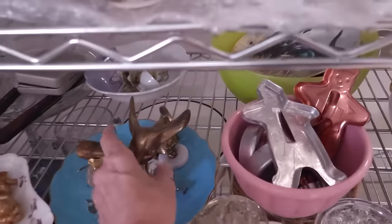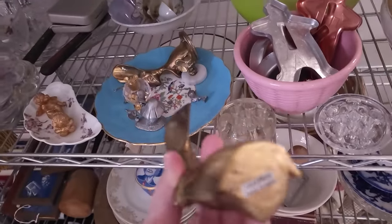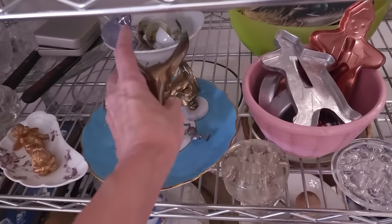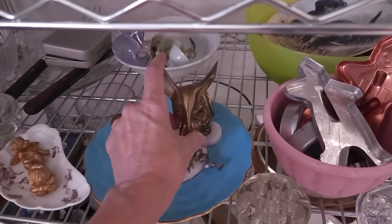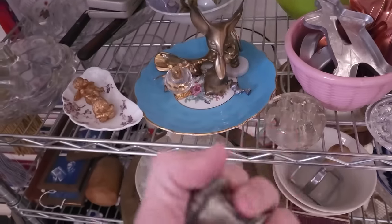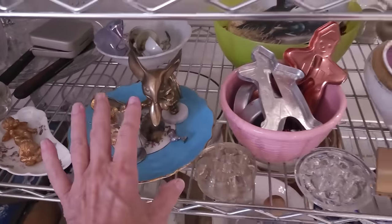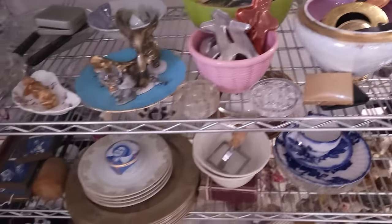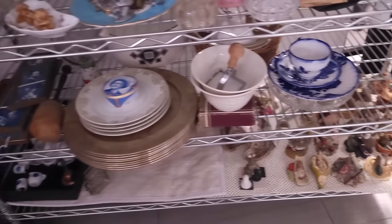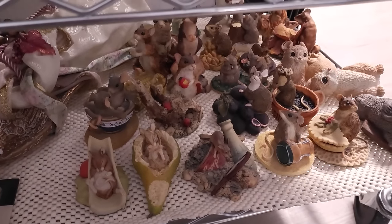Oh, look at this little brass mouse. Isn't he cute? Solid brass, made in India. Oh, there's a pair. There's a pair of mice. Oh, look at this, with the mice in the mushroom house. Okay, I might have to ask a couple prices on a couple of these that aren't priced yet. I'm kind of smitten with him. Oh. Oh my goodness. Look.